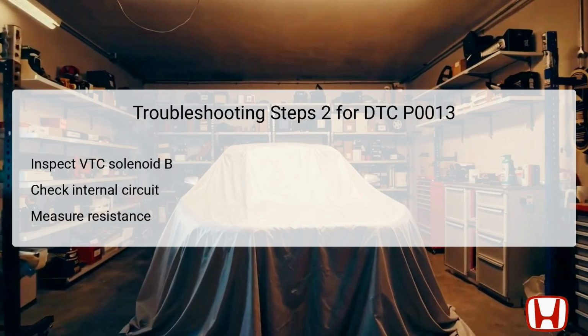Paying attention to these details is essential to ensure the effective functioning of the VTC system and the overall engine performance. Step 3 focuses on inspecting the external circuit associated with the VTC Oil Control Solenoid B. Disconnect both the solenoid and the powertrain control module, PCM, connectors before beginning this inspection to prevent further complications.